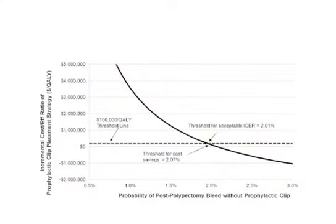Our findings showed that the probability of post-polypectomy bleeding would have to be above about 2% to have an acceptable incremental cost-effectiveness ratio. And for our base case, the delayed post-polypectomy bleeding rate was only 0.64%. Therefore, it was not a cost-effective strategy.